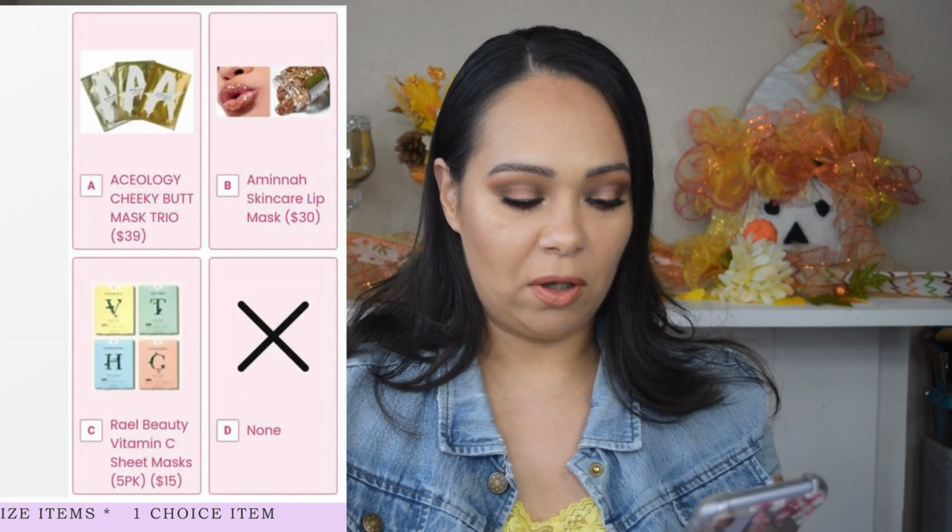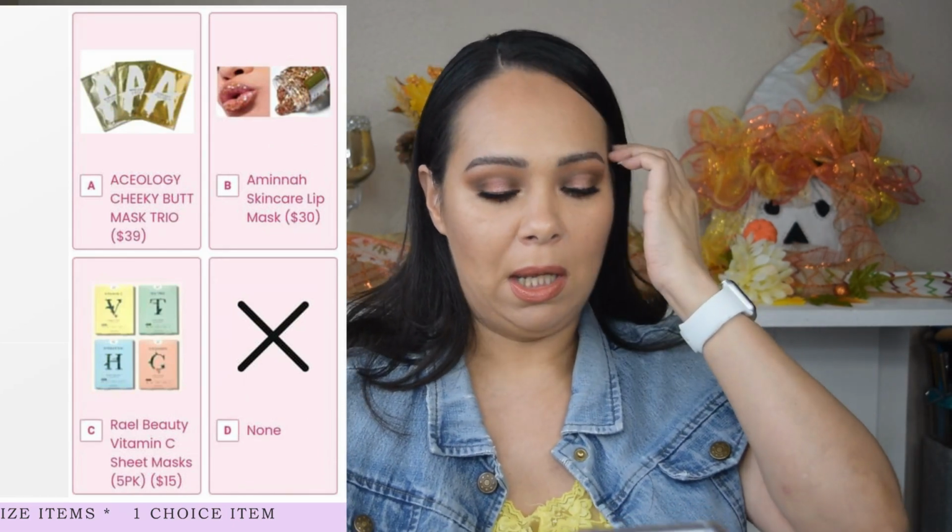Then we have Rael Beauty. This is a vitamin C sheet mask, and it brings a 5-pack, but it's interesting that the price is $15. So if you guys get the survey, do you go more on the price if you never heard of the brand? Or are you going to go more on what you really want to include in your routines?